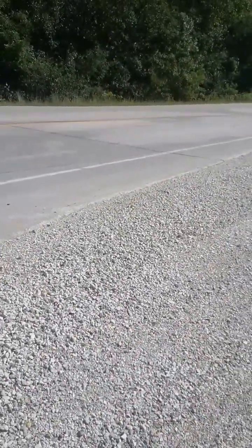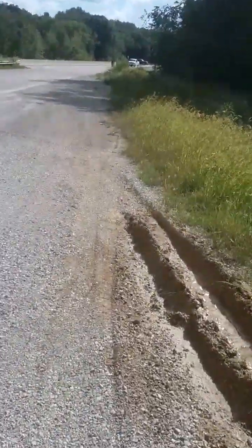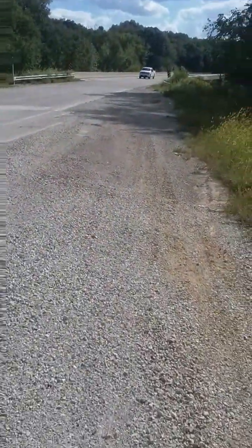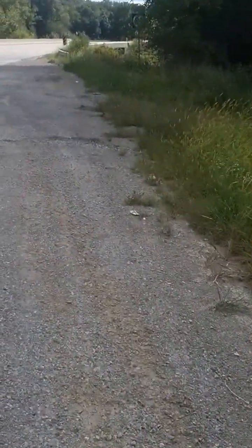Okay, this part of the walk will probably be a little bit shorter because this area does get a little more dangerous. This is part two of the last video I just recorded. It's like a shorter bridge. Not as big as the one I just took out a few minutes ago.